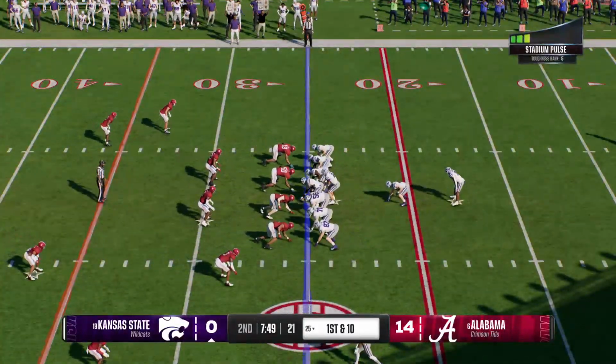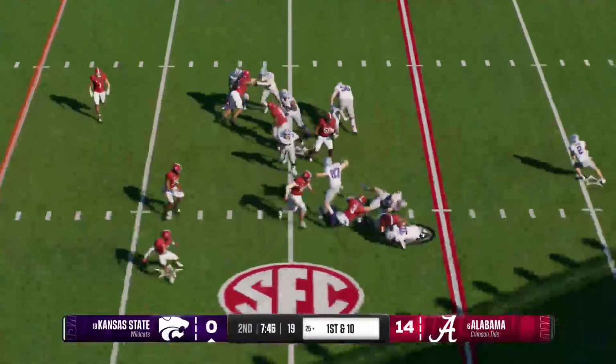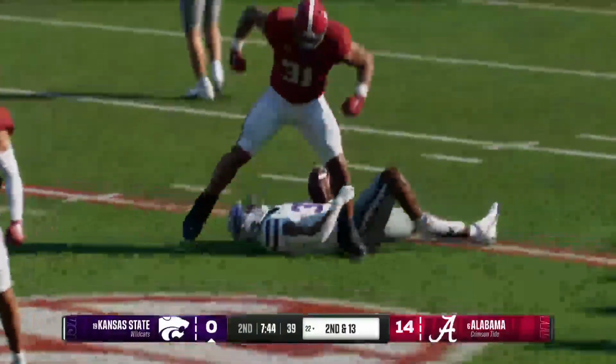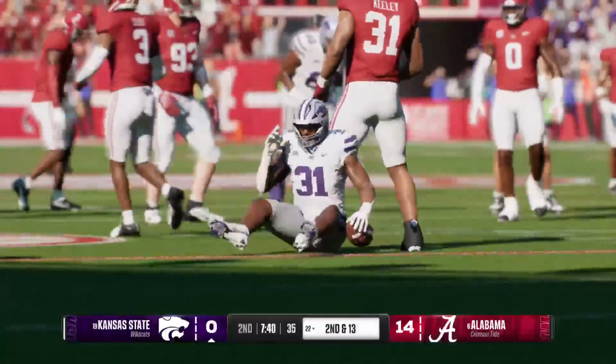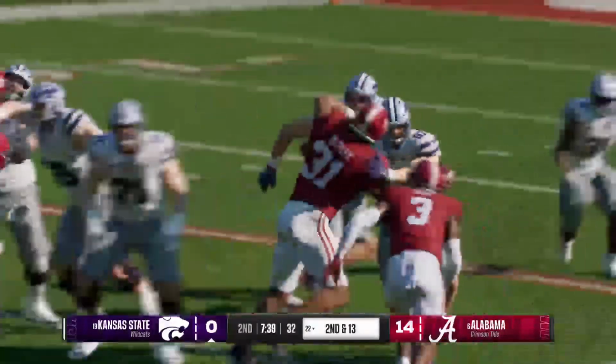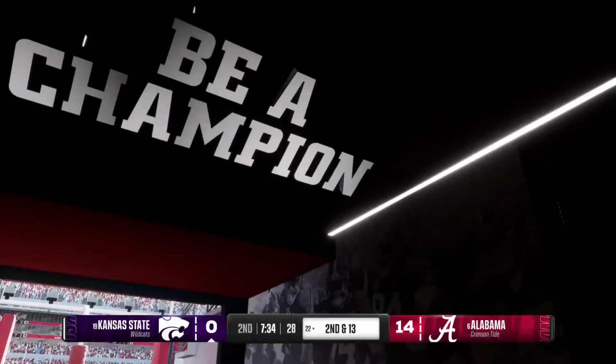K-State has the ball back, and the Power Cat offense returns to the field. This is when the pressure can ramp up a little bit on an offense, David, when they start feeling the heat to answer a score. And I think being down 14, you can kind of feel that way. But, dude, if you put a good drive together, this is a 7-point game. So, Palmer, no need to panic.